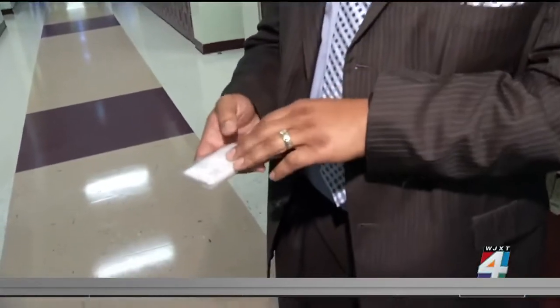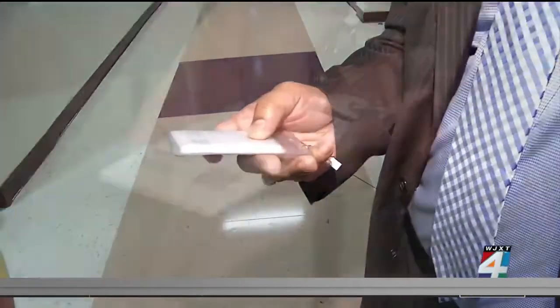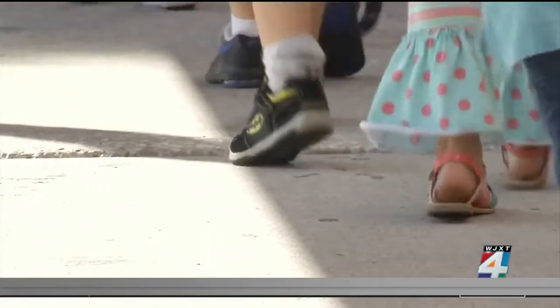What do you like the most from what you know so far about this compared to the previous system? Just the availability and the response time. So with the old system, you would have to use a device. I would have to pull out my cell phone and look for the app and then set the alert. With this, it's on my badge, on my person. All I have to do is quickly tap the card and my alert goes off. A card that gives staff an immediate connection to 911 to help protect your kids on campus.